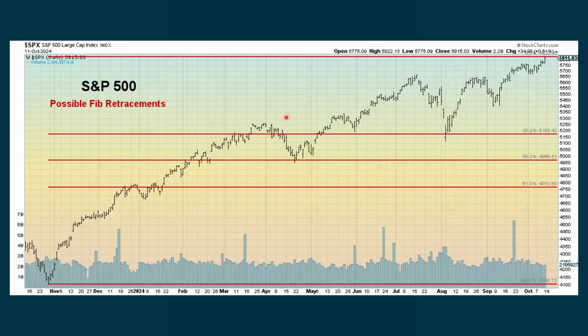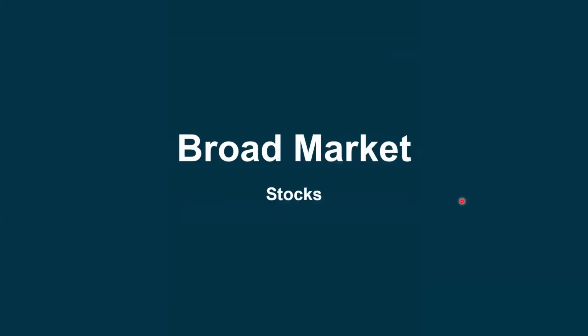Then some support levels, and I had to readjust these just because we set a new all-time high on Friday. This is pretty much irrelevant unless we start to decline and come down to one of these Fibonacci retracement levels. Let's see. Yeah, that was the only chart there.